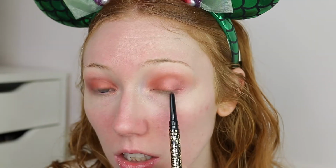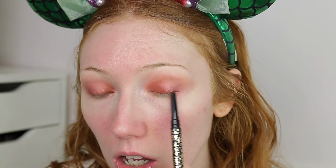You can get a cat eye, you can put it in the wing, do waterline. It's an easy glide gel formula that's no tugging, skipping or dragging. So apparently it's also budge proof and long wear, so we will see how this one goes. I don't usually use black eyeliner for my waterline. I've been using brown, so it's going to look very different for me today.